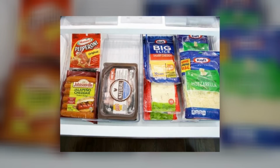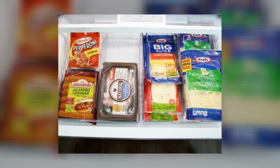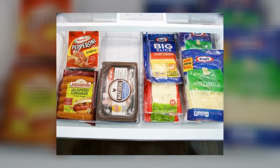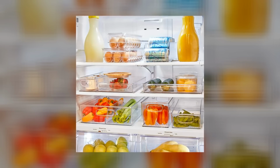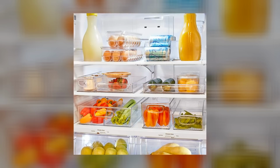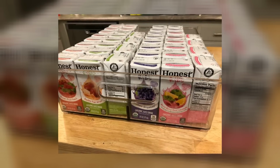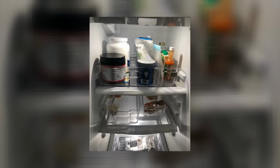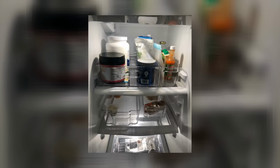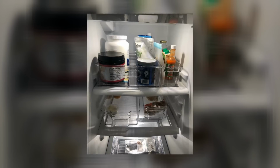17. Divide up the deli drawer. If your refrigerator has a deli drawer, chances are that it's become a catch-all for everything from cheese to lunch meat to yogurt containers. But this doesn't have to be the case. With just a few simple dividers, you can turn that deli drawer into an organizer's dream. Dividers come in all shapes and sizes, so you're sure to find something that fits your specific needs. Once you have your dividers in place, you can use them to create compartments for each type of food, so everything has its own place and is easy to find when you need it.